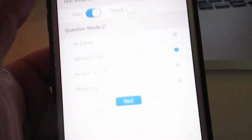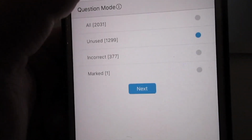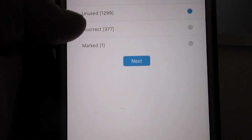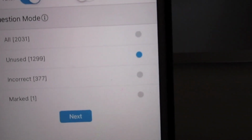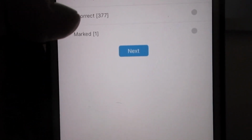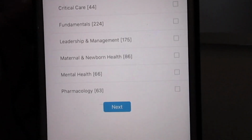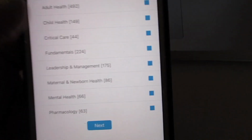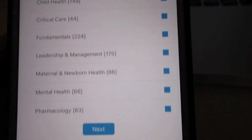You want to create a test, you go to create a test. And then on your first option page here, you have all the questions that they have, which is 2031. How many are unused? I usually go right for my unused questions, and then my next step is to practice all the ones that I've gotten wrong. I don't really know what marked means, but anyway, I usually hit unused, and then it has all your subjects here, which is really nice, and I usually just select all at the top there, but you can just pick one topic, like I think pharmacology.